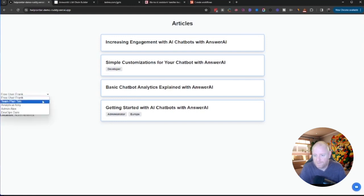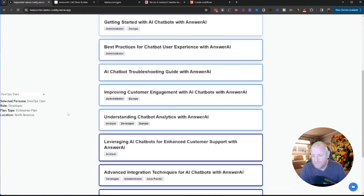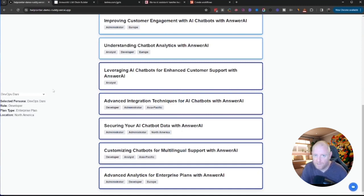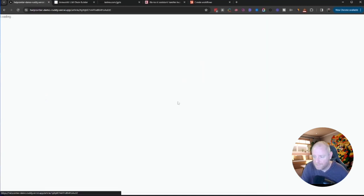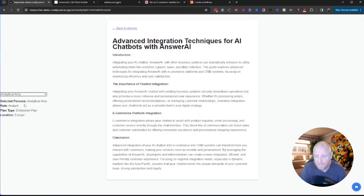So here we have free user Frank. We also have Team Plan Tim, which just has access to a few more articles. And then we have our enterprise plan users, Analytical Amy, Admin Alex, and DevOps Danny. So this just shows that you can categorize these articles at the article level, but also when I go into here, you can see that there's specific information in the article that is being called out. So here I'm logged in as DevOps Danny, but if I go over here to Analytical Amy, I don't get any of that information.